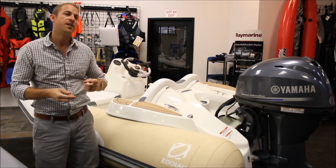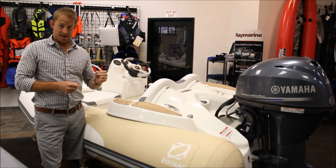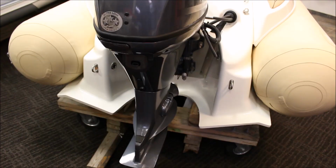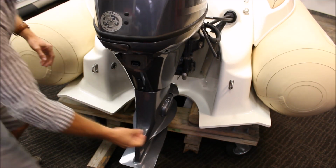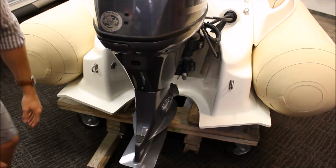First and foremost, one of the main components that differentiates Zodiac boats from the majority of the competition out there is the built-in trim tabs. Zodiac is one of the fastest planing deluxe ribs out on the marketplace, if not the fastest. The reason for this is the built-in trim tabs that we're zooming in on here. You're going to see my hand, what I'm grabbing. These are the wing-like looking things, which are the trim tabs we're talking about.